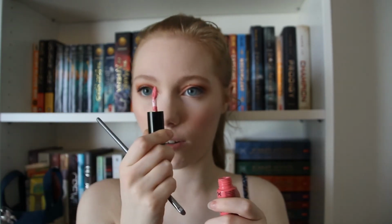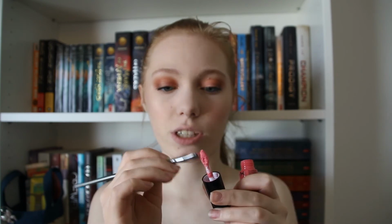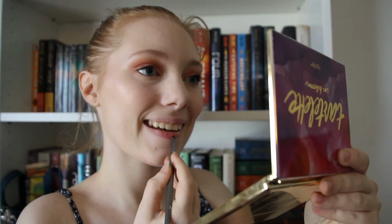The lip product I'm going to be using today is the NYX Whipped Lip and Cheek color in the shade Pink Cloud. I just got this in my Ipsy bag actually, and I really like it, but this applicator, no, just no. So what I'm going to do is I'm going to take this little lip brush from BH Cosmetics and spread this on my lips.